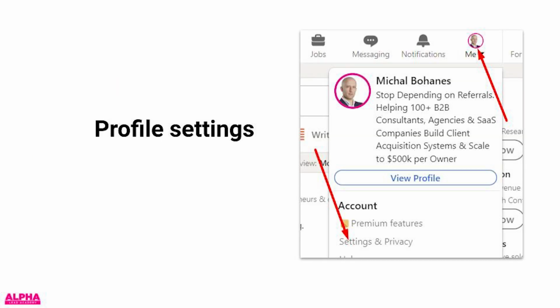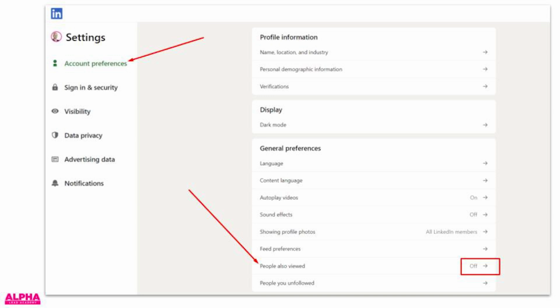Now let's look at the profile settings. This is just homework that we need to do. In the beginning, you just click on your face on the top right and then settings and privacy. You can choose that. There's so many different settings you can do. I just want to focus on 2 specific areas that are important. The first one is the people also viewed part. Definitely change this to no.